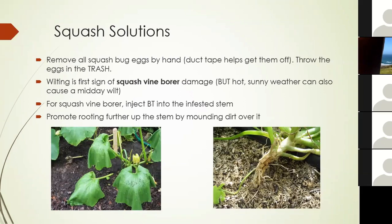And all you need to do to confirm its presence is go look at the stem of your squash. Unfortunately, I couldn't find a picture that just had a little bit of damage. This one on the bottom right, there's pretty decent damage there on the stem. You can see it's been basically bored open. So one way you can try to fix this is get that BT, that Bacillus thuringiensis, that is the organic caterpillar killer, and literally mix it up with water, put it in a syringe, and inject it into the stem of the squash.